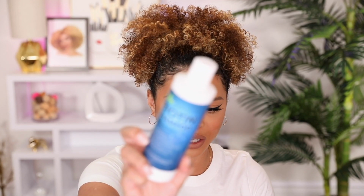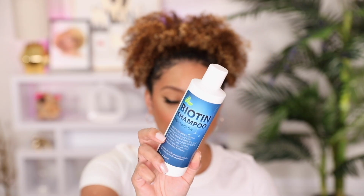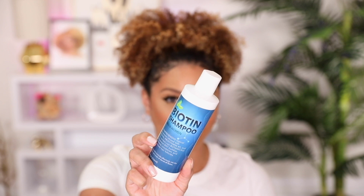And also I love the biotin shampoo. Now I'm not gonna give this shampoo all the credit because I can't take biotin. Biotin makes my skin break out really, really bad. So I'm always looking for products that have biotin built into them. So I have a biotin conditioner and the biotin shampoo, which I thoroughly enjoy. And I've definitely noticed a difference with my hair with using this product. It's gonna grow naturally, but I feel like it's gotten a little bit more length than it normally would. And I think it's because I'm using this product.